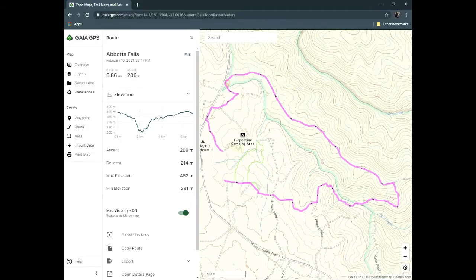So, today, the plan is to do the Abbotts Falls Walking Trail. Obviously, I'll stay here, stay parked up. That's one of the reasons I've camped down this end this week, because it is closer to the main walks that I want to do. Not too far from here, I plan to do the Abbotts Falls Trail. From what I've calculated through Gaia GPS, it's about a 6 to 6.5 kilometre round trip.